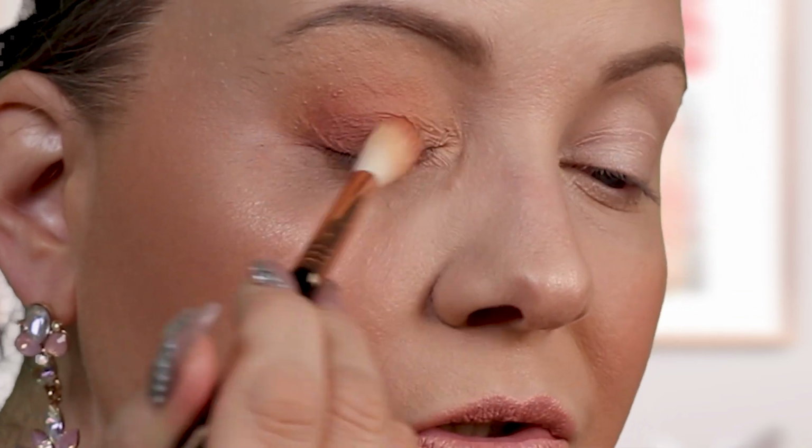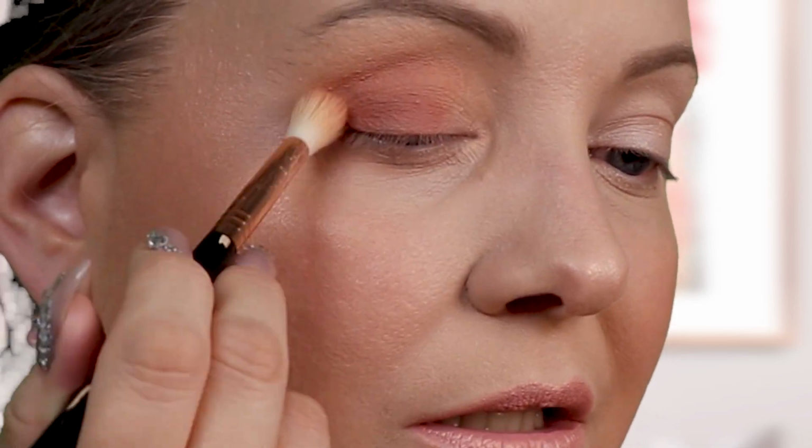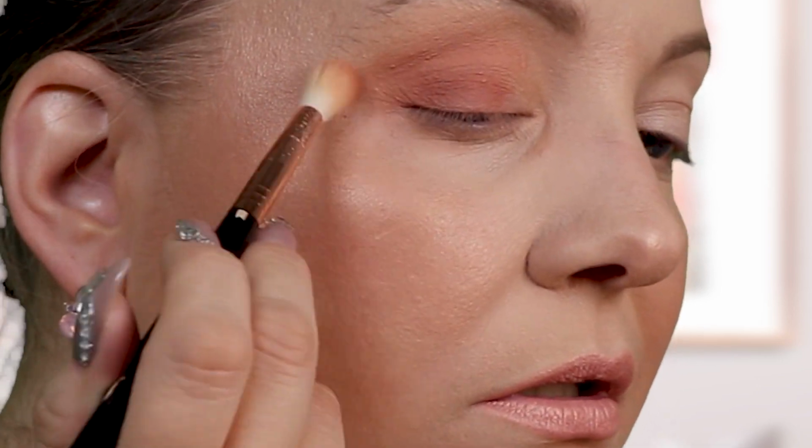So I think I'm gonna do one really fun eye for you guys, a very colorful, shimmery, and do one that is a little bit more subdued. Because if I'm doing 2 looks to show you guys the palette, why not, right? So I'm just blending this out. Love that. That is such a beautiful color.